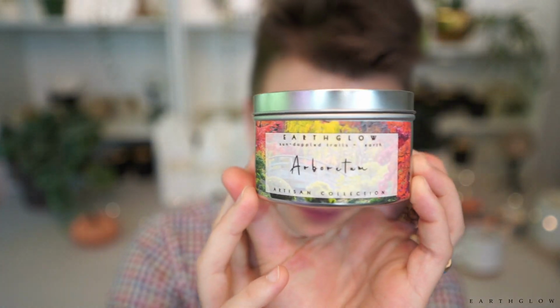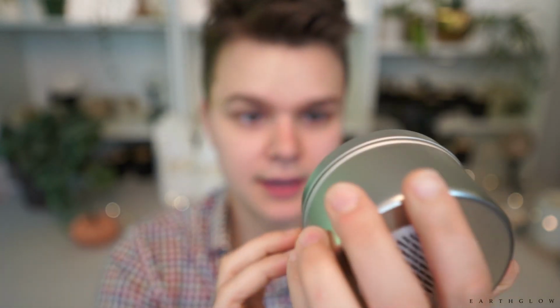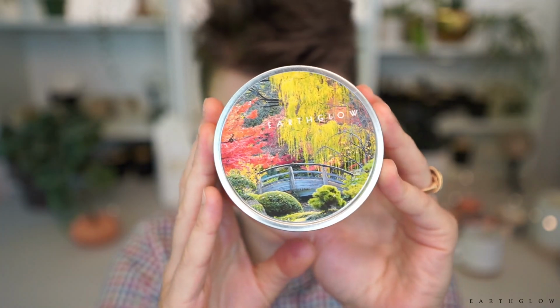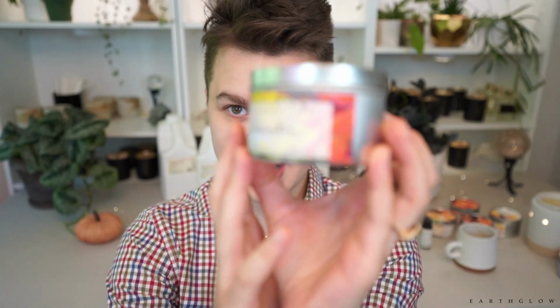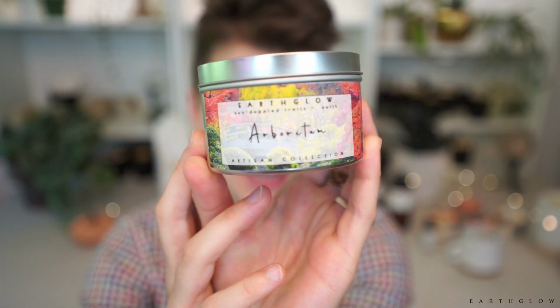And then just so you can also see how I market the Leaves fragrance by Aztec, this is my Arboretum candle, and this is in my year-round artisan collection. I do have the fragrance notes on this one listed as sun-dappled trails and earth, just because I really wanted this one to be able to be a year-round fragrance. I really wanted to have a year-round Leaves fragrance in my line.